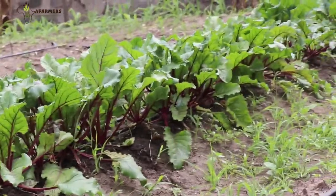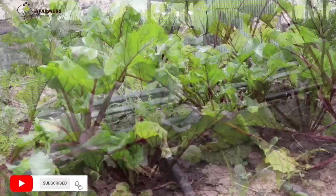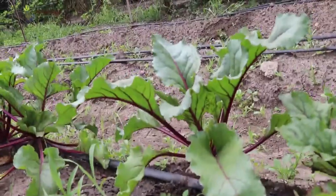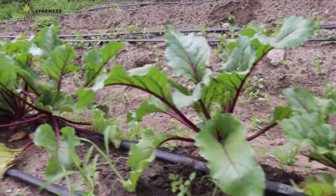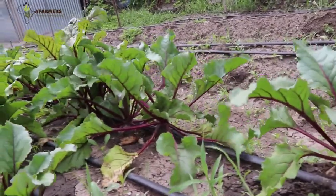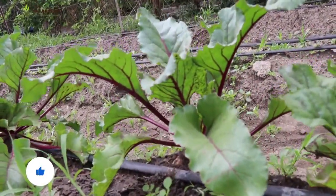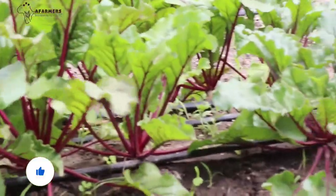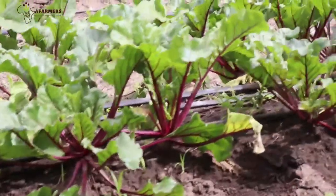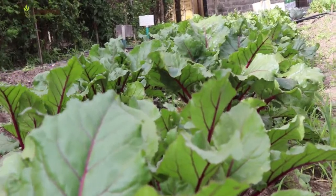Beetroot is a fairly easy crop to grow as long as the soil is well cultivated prior to planting. Beetroots do not enjoy wet, boggy or shady soils. Beetroot can be sown in trays and transplanted when the seedlings have 2 true leaves. Plant in full sun, space seedlings 10 to 15 centimeters apart, and rows 20 to 30 centimeters apart so they have room to grow.